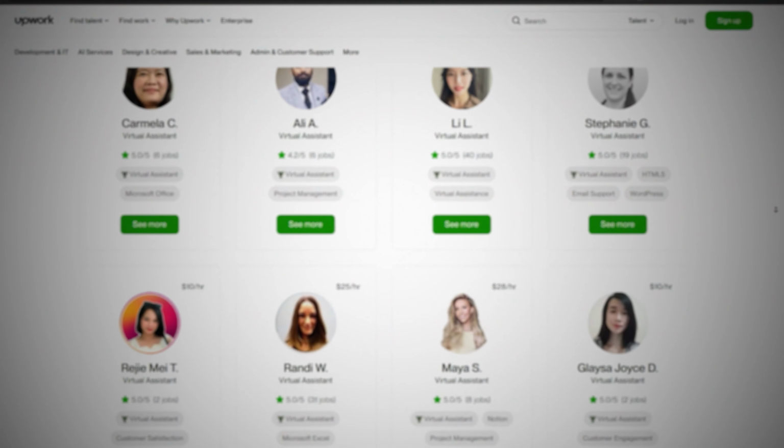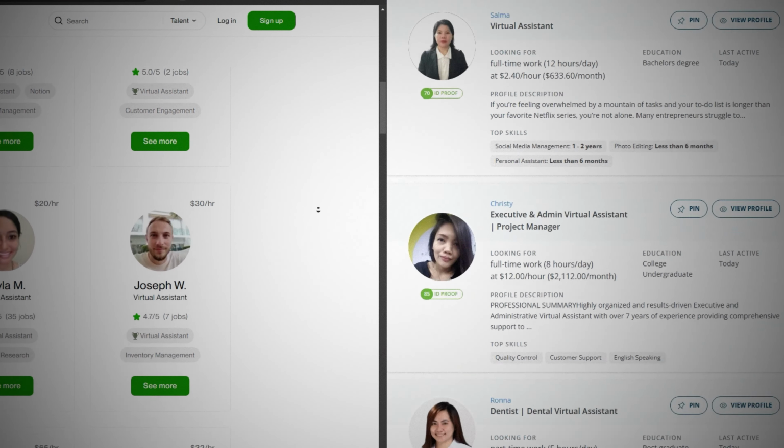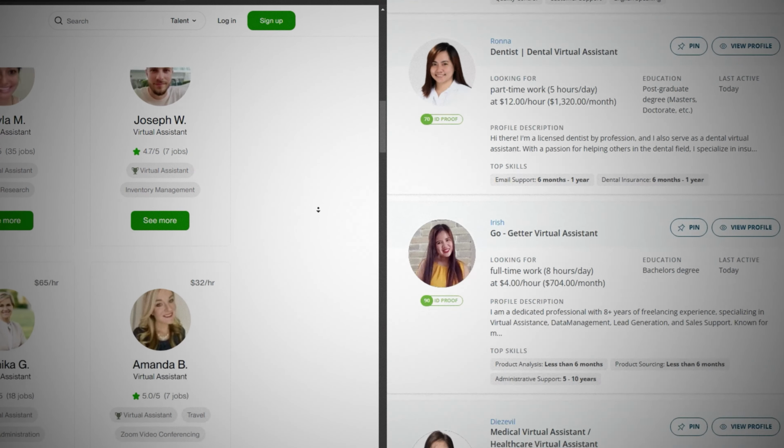Pro tip, you actually don't have to do any of this yourself. You can hire virtual assistants from Upwork.com or onlinejobs.ph that specialize in finding products for Amazon sellers like yourself. So this is actually how you scale to the 100K plus months.